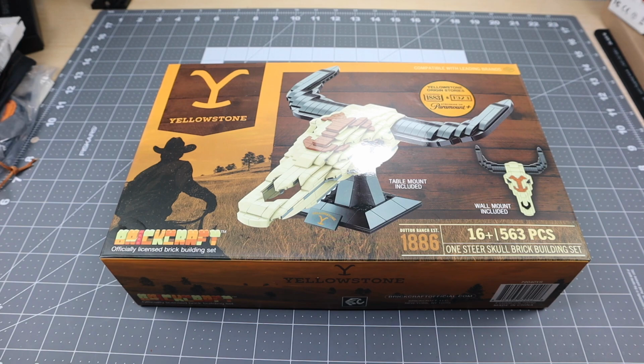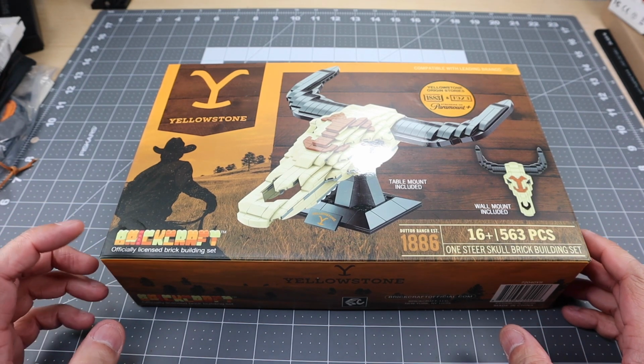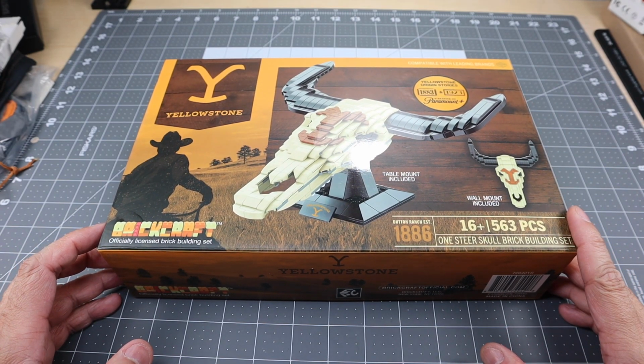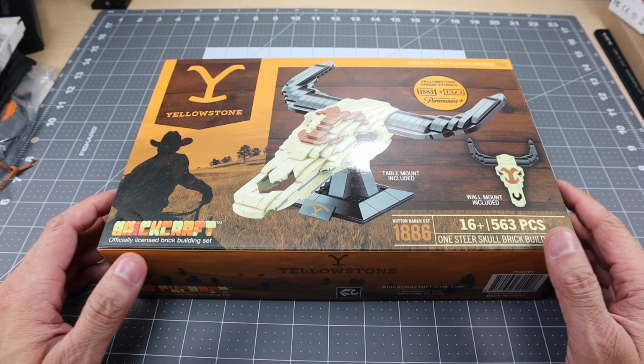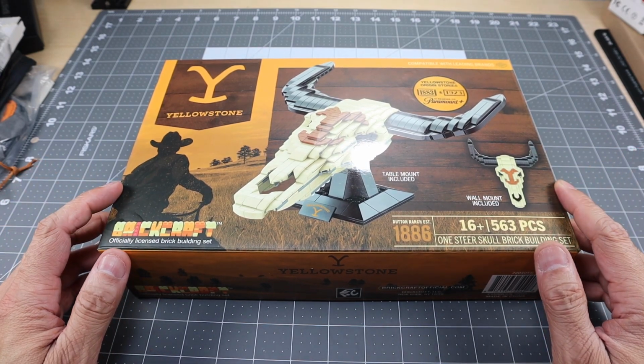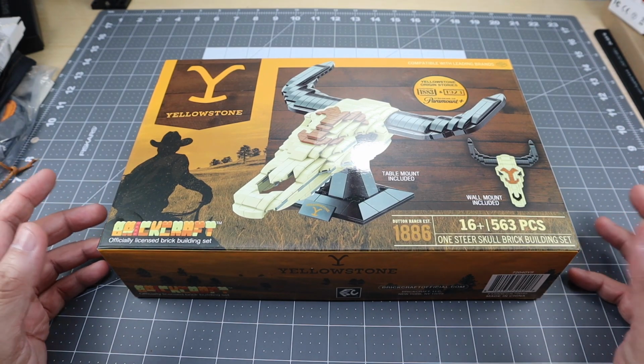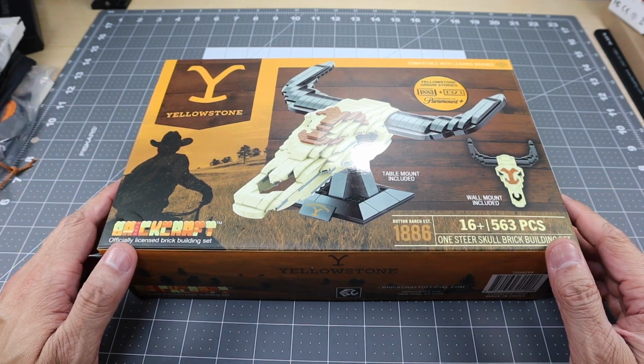Now, Walmart actually carries building sets from a bunch of different companies. They do have other ones from Brickcraft, and I think I might have built some before, and they're pretty good, based on what you get. So this one, again, is based on the TV show Yellowstone. And because it is officially licensed, they can go ahead and use the logo there.